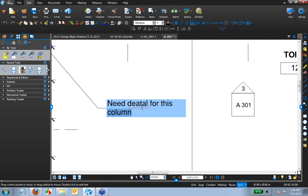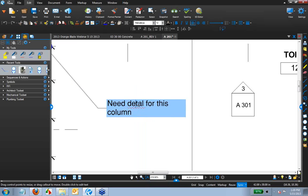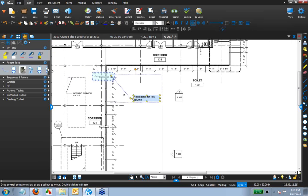You'll notice that as I was typing here, any spelling errors and typos will be squiggled with an underline, and I can right-click and hopefully get a close suggestion. No, that didn't get me close. There we go. When it's corrected, I can update that. So there's a bit of a spell check also built in there.